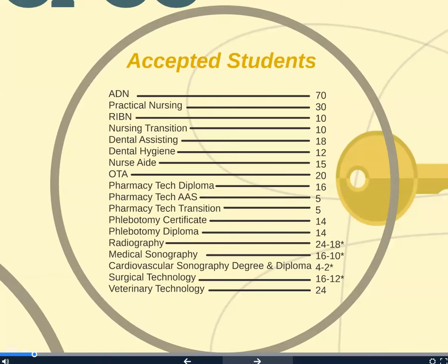Here we see a list of all the health science programs that are offered at Cape Fear. You will see the name of the program listed on the left and the number of available spaces on the right. If you are interested in either the radiography, medical sonography, cardiovascular sonography, or surgical technology programs, you will notice there are two sets of numbers. As an example, we will discuss the radiography program.